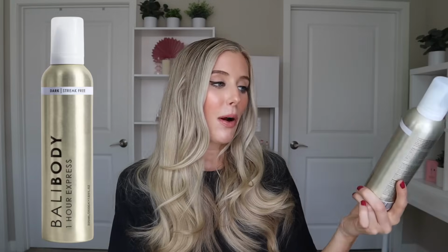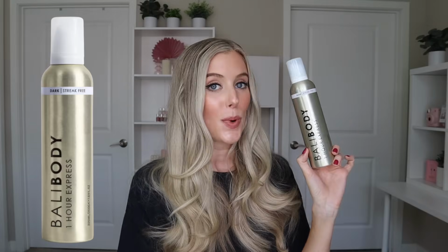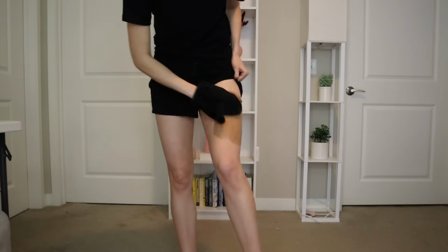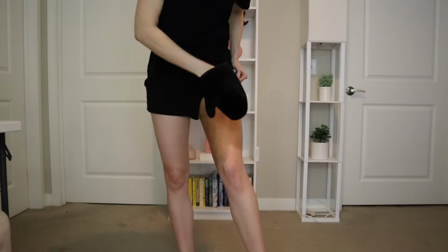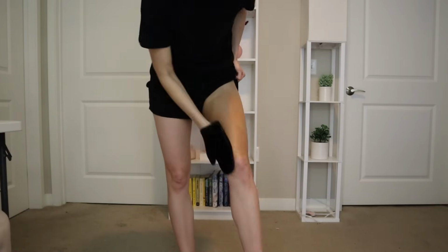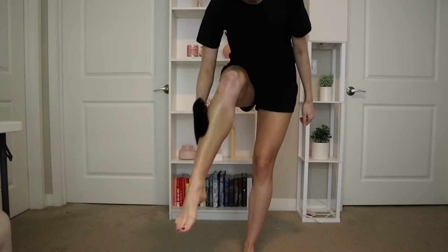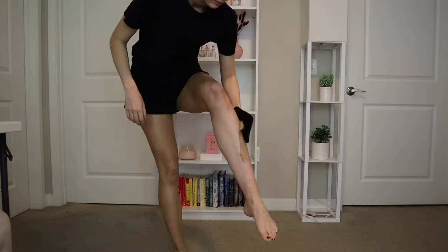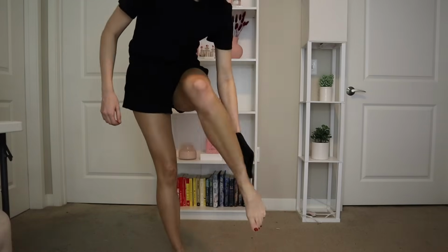The other Bali Body formulation that I have is their 1 Hour Express, and I would give this one a 5 out of 5 for ease of application. The formulation is totally different than that mousse, and I actually love this. It kind of reminds me of shaving cream. It's definitely just light and airy and whipped, and it's so easy to apply. It just glides on the skin. I really love application with this.